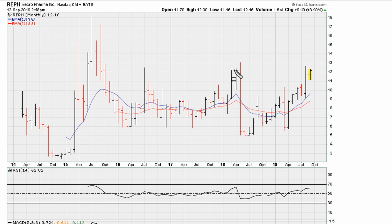Not all breakouts should be looked at as being good breakout candidates. And the reason is, if we go back and take a look at the prior history, we can learn something about a stock's behavior when it's moving higher.